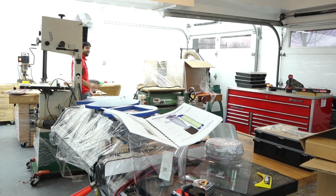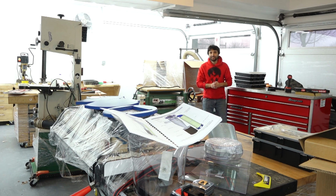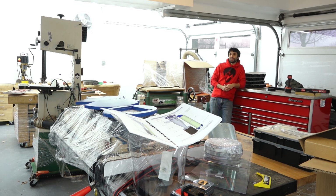shop. So that's a preview of what's going on with the new shop, the new space. It's going to be a little while until this thing is fully set up and ready to go. I've got to do the dust collection still, and I'm just waiting to finalize the final layout of everything before I go into the dust collection and before I have all the electrical installed for all the tools. So that's a little bit of what's going on here in the new shop.